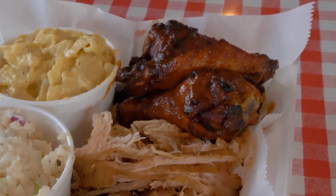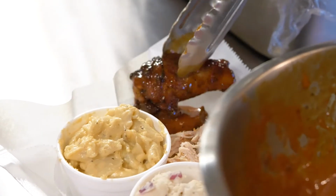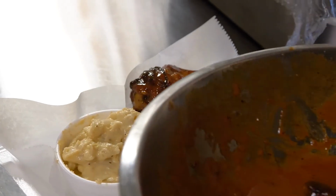So these are our chicken wings. Those smoke for a shorter amount of time, but we smoke them par, as you would say, or maybe al dente in another term. We'll smoke them up to a point, and then once you order them, we'll flash fry them. They go into the fryer and out in like 30 seconds.